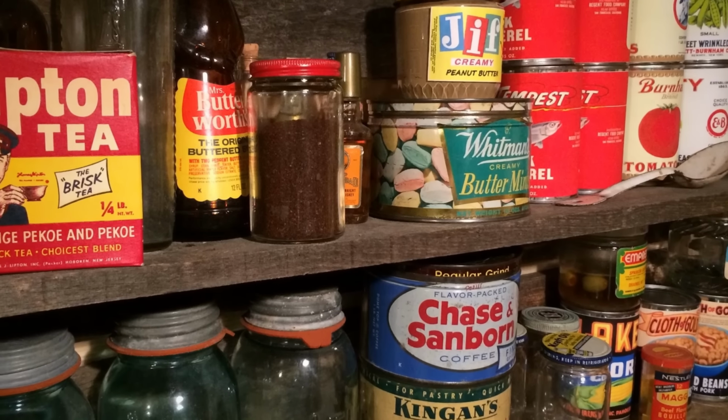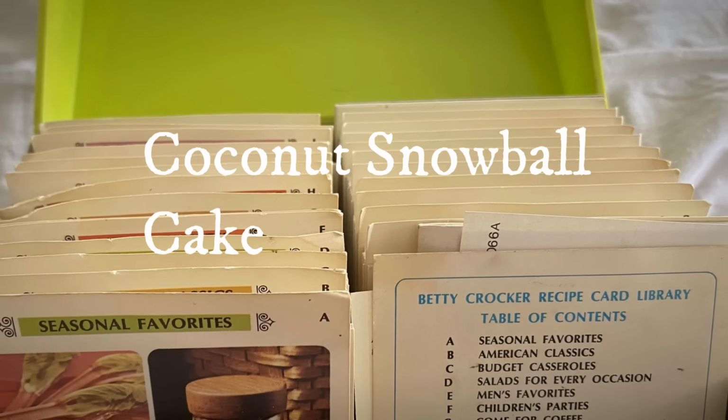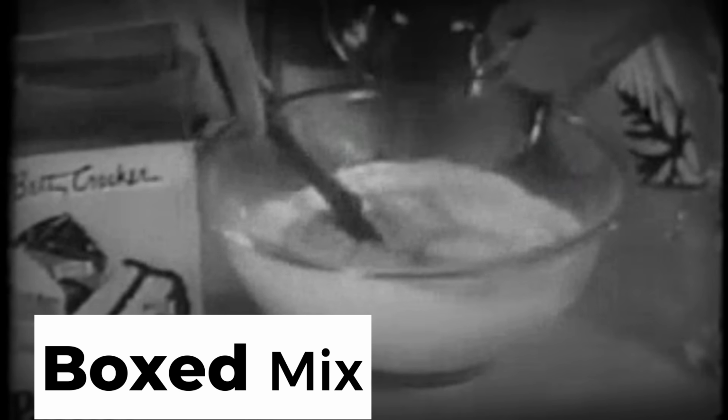In a time when every ingredient had to earn its keep, this pie was proof that creativity could taste downright indulgent. For homemakers who wanted something dramatic but inexpensive, Betty's coconut snowball cake was the showstopper. It started with a boxed cake mix, a marvel of modern convenience, and ended with coconut flakes that made it look like winter on a plate.